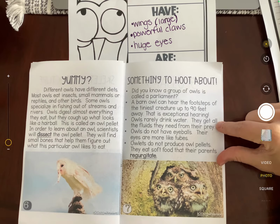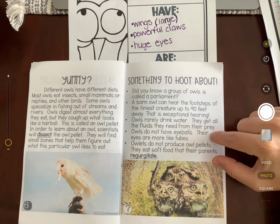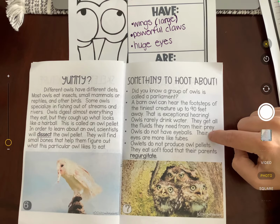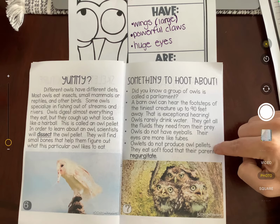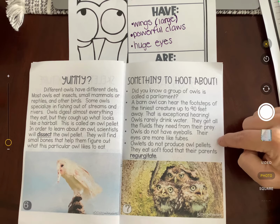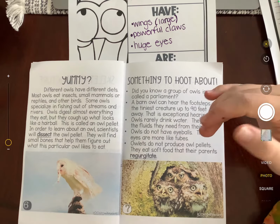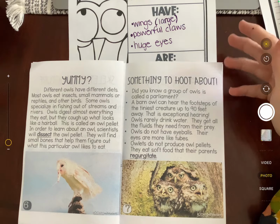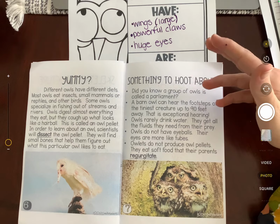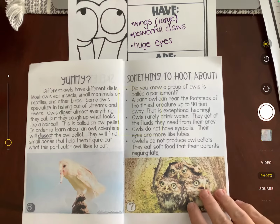Owls rarely drink water. They get all the fluids they need from their prey. Owls do not have eyeballs. Their eyes are more like tubes. Interesting, I did not know that one. Owlets do not produce owl pellets. They eat soft food that their parents regurgitate. So that's kind of like other birds. I don't know if you've ever heard of or seen a bird eat a worm and then cough up the worm and give it to its baby so that the baby can eat it. Owls do the same thing for their baby.